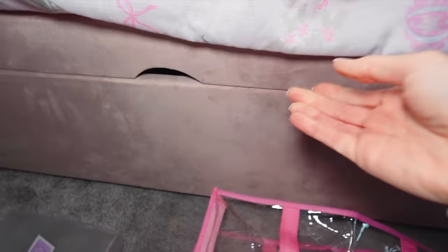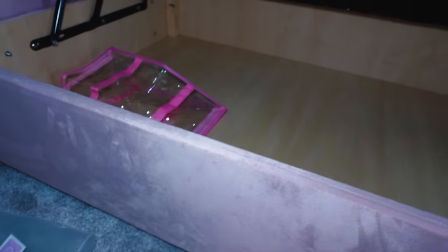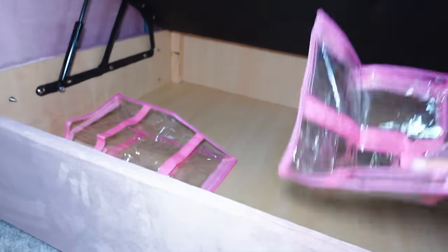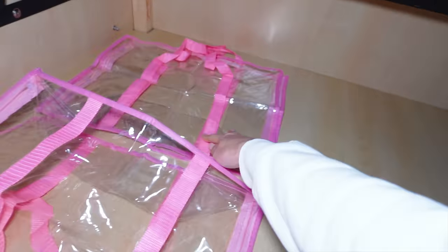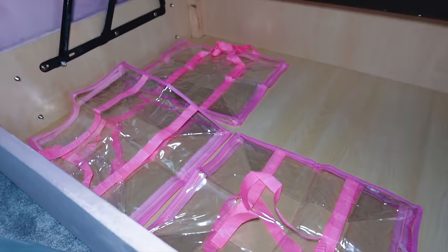Okay, the question is, how many of these things can I fit in? I guess if I just lay them in like that. Do you know what? This is a lot bigger than I thought it would be. I did measure it, let's see. We just slot them in like this. Oh, do you know what? We're going to need the two packs, aren't we? And still have space left over. Look how much space is in here.